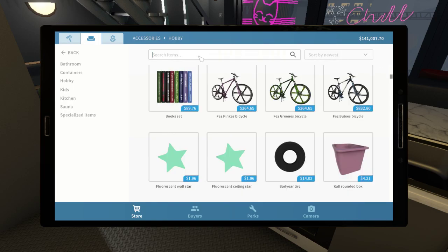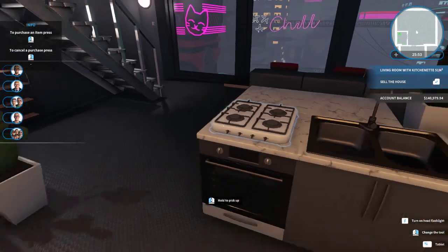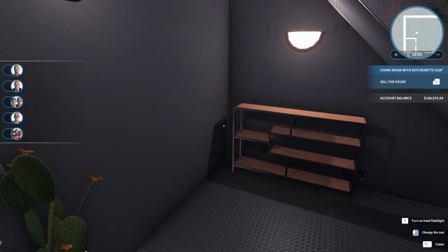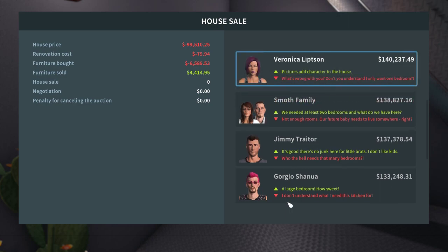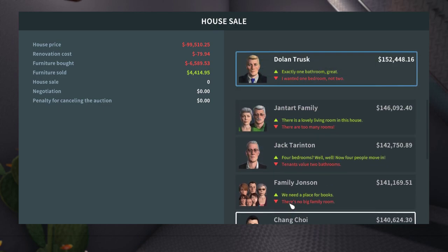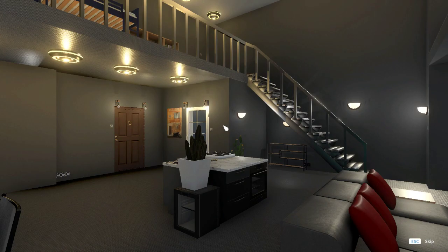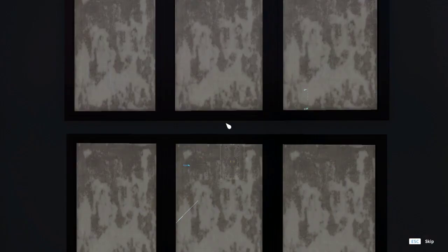Let's see, stove, maybe? I don't know what else to put in here to make that family happy. Let's just get out of this gross house. How did I make money off of that? That makes no sense. It makes zero sense. All right, whatever. You can have it, dude. It's kind of weird because the lights are ugly, but... Merry Christmas. You can house all your friends and everybody has to walk through your bedroom to get anywhere.